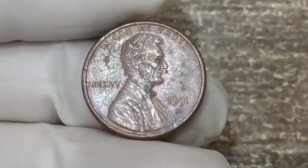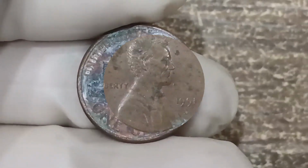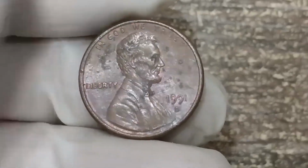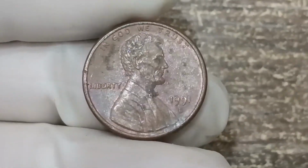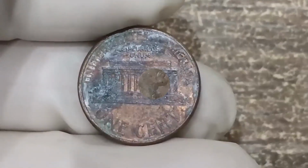That sense of possibility is what keeps collectors and treasure hunters searching day after day, hoping for their own moment of discovery. And it is not just about the money. Though $200,000 is life-changing, it's about holding in your hand a piece of history that almost shouldn't exist, a coin that by all rights should have been caught and destroyed by mint inspectors, but somehow slipped through and made its way into circulation, becoming a living piece of American minting history.